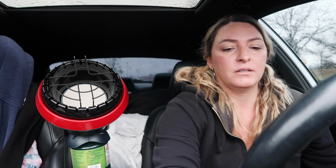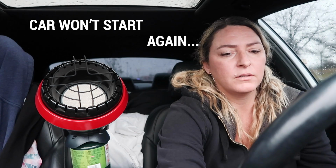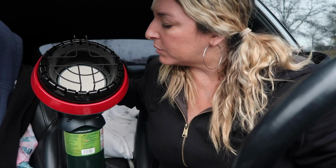Oh, so the most important precaution is to crack a window. And now my car won't start. The most important thing to remember is you have to crack a window. Now I see the flame and I can feel the heat coming out, but it burnt out already. I'm not going to do that again because I can't crack my window because my car just died.